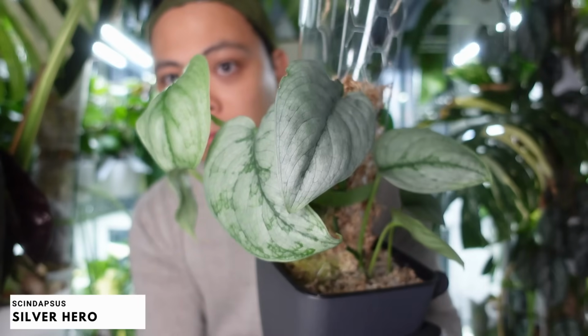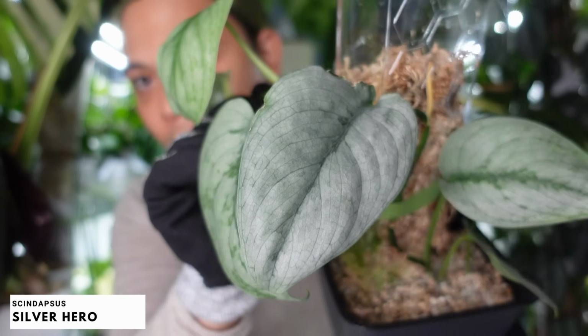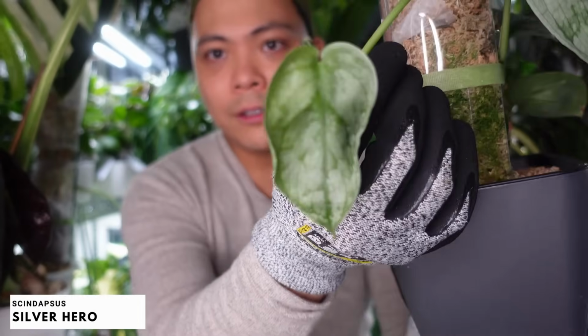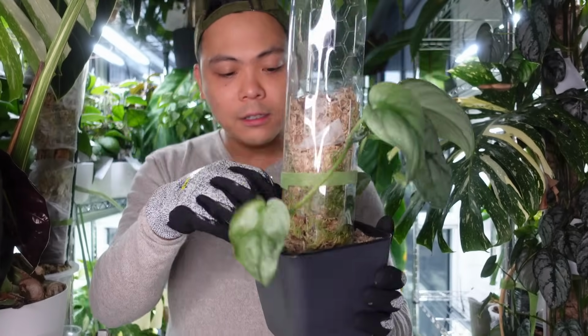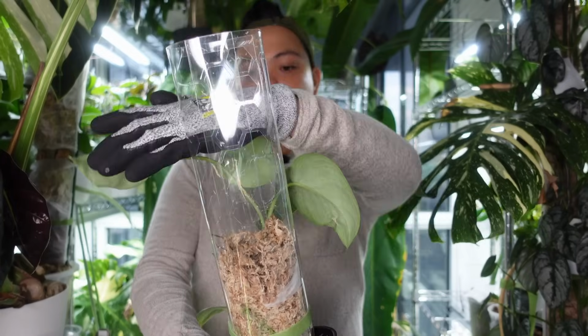Wow, forgotten. So weird, the leaves look so different. Scindapsus Silver Hero. I remember when this leaf came out, she pushed out these two leaves and then there's a new one. I think this one looks this way because honestly, the reservoir's dry. Let me look. Oh girl.